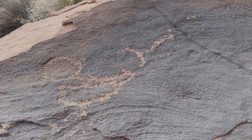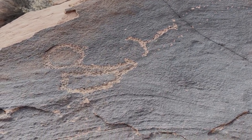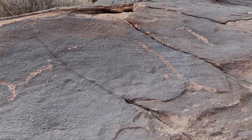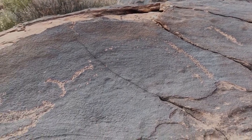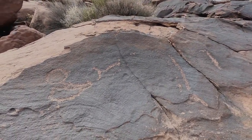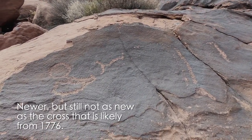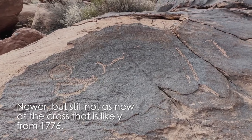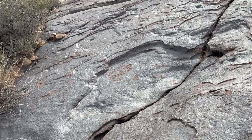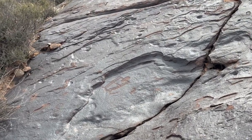Well, sometimes they say you just can't get everything in one view. So here I am out here for a third day at this site, and trying to get this all in one picture. Pretty cool. One of the newer glyphs, but very cool still. And another one I just found, and the sun's just right to see it.